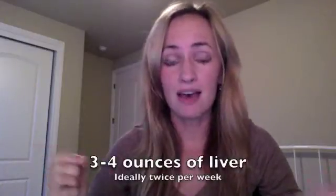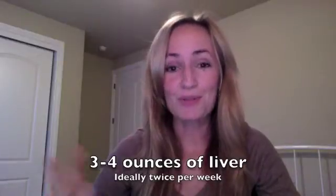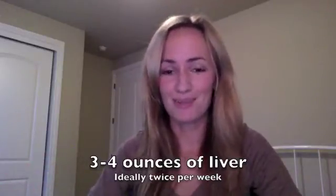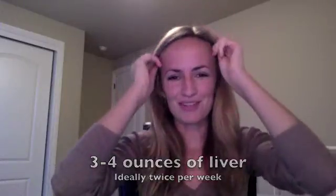Oh, and it's 3 to 4 ounces of liver once or twice a week, ideally twice a week. So that's how much liver they want you to be making sure you get.